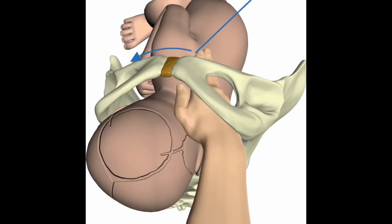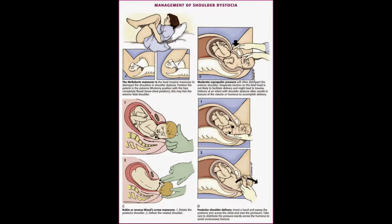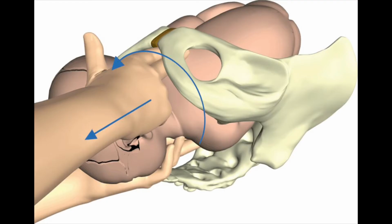So I will try to do a spin move where I can either put the fingers up against the anterior shoulder and spin clockwise or counterclockwise, or putting the fingers by the posterior shoulder and spinning clockwise or counterclockwise. You can also try to do both at once, putting your left hand by the anterior shoulder and your right hand by the posterior shoulder, and basically kind of trying to turn in a counterclockwise movement to see if you can release the shoulder from underneath the pubic bone.